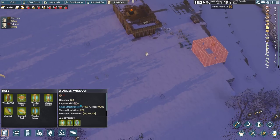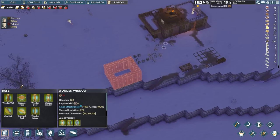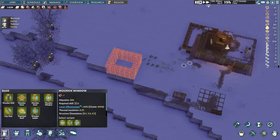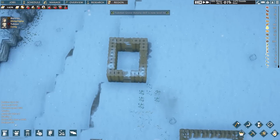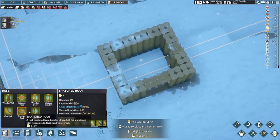Right, our peeps have got a fair bit of work to do. It is day 9 of our first winter, and I'm going to pass a little bit of time until they've got at least more of this structure ready. Okay, there we go. We've built the shell. Well, I haven't put a roof on it yet, but we'll get to that straight away.